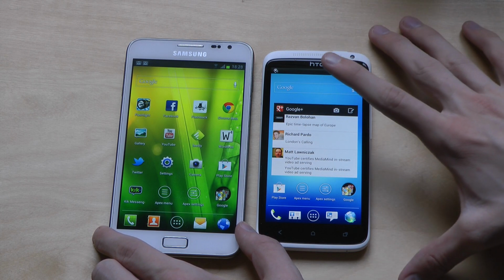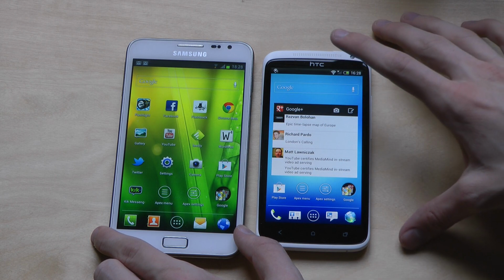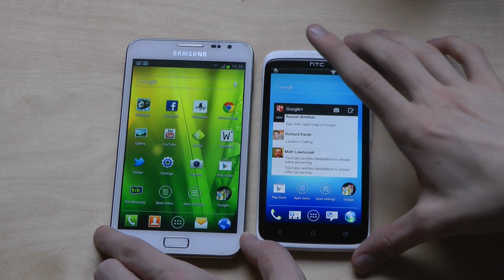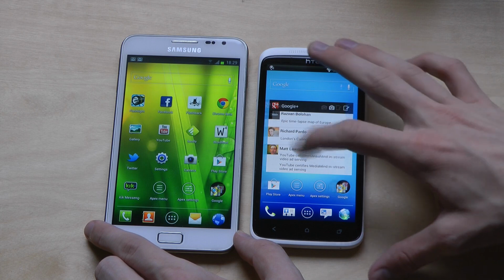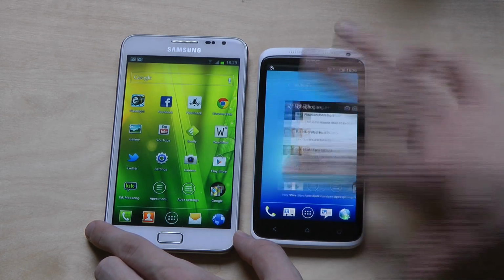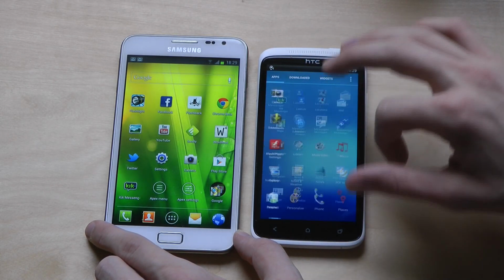A more fair comparison would be the Galaxy S3, which is also going to have a quad core based on Cortex A9, I think. Yes, should be. Because basically this is 2011, this is 2012, but it feels better, of course, on the HTC One X. It feels more smooth and everything when you are scrolling.